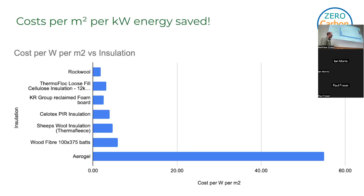So this is just a little graph showing you the comparison between all these different products. What I've tried to do here is say, what would it cost you to achieve the same performance? Bearing in mind that if you're using wool, you'll need twice the thickness compared to the foam board, and with the aerogel as well. To achieve the same values, the cost per square meter, aerogel is, you know, Thermoflex, great. The cellulose is absolutely great.